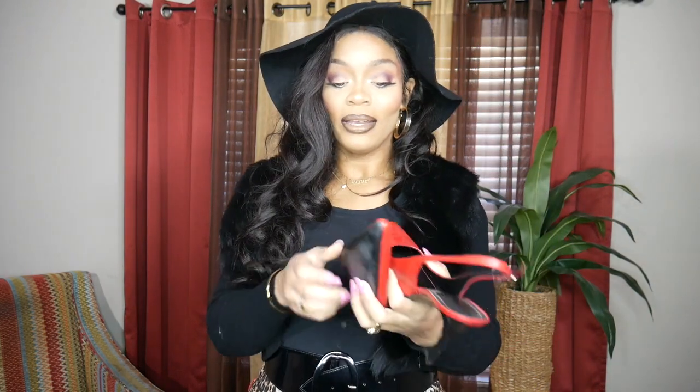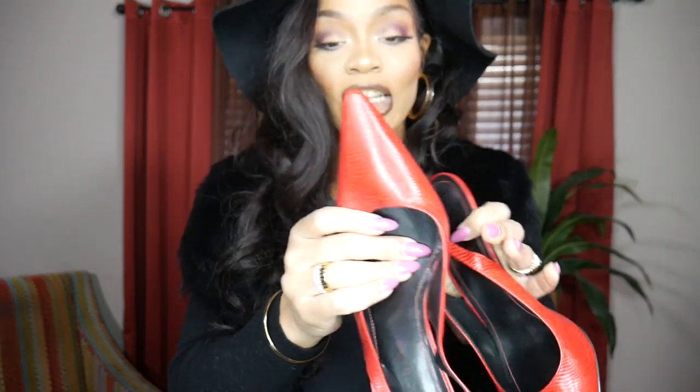Okay. Next I have a pair of shoes. And I love these. I know you're probably like, girl, there's not a whole lot to love about them, but I do. I just love these. I love the color. They're red. I love the texture on them. I want to say that this is some kind of reptile embossing. These are from the brand Gianni Beanie. These are a size 8.5.